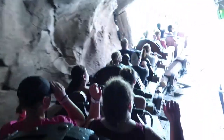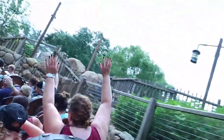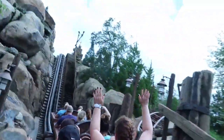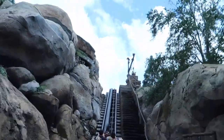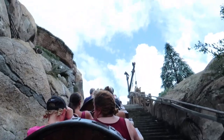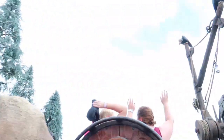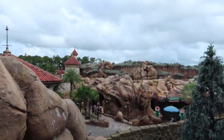Whee! And Abby's getting ready to grab my arm again. Here we go. Hands up.